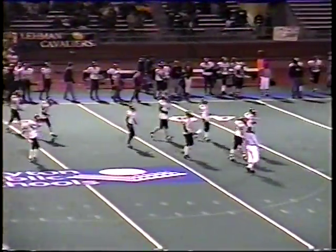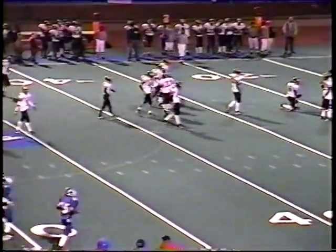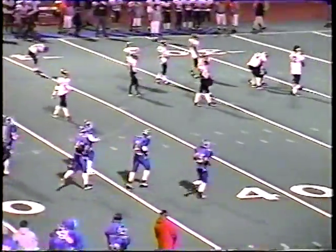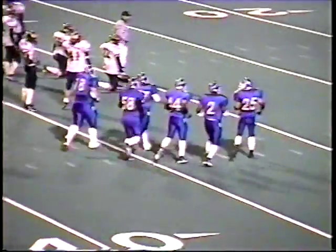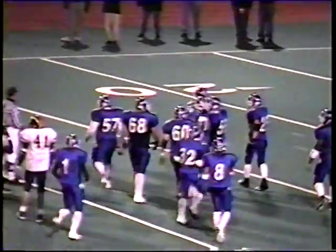Well, Lehman ran 14 plays in that third quarter, roughly, and 7 all it was the Reading team could run, and just simple domination by Lehman. No offense by Reading here in the second half, and in the final 12 minutes, the Blue Devils have got to find something that'll work against this Cavalier defense.